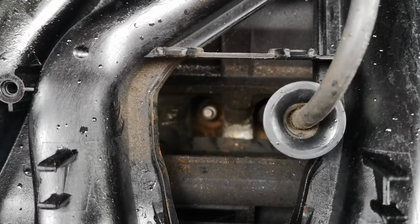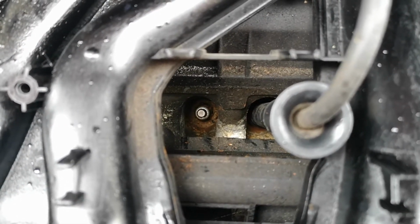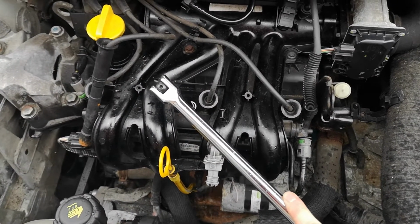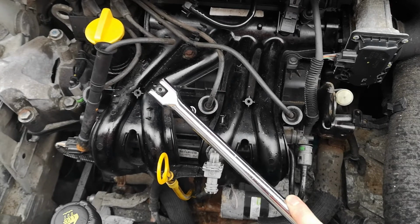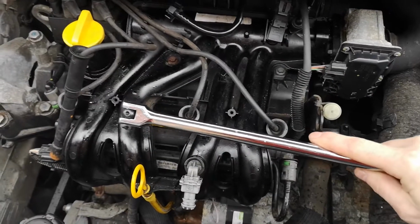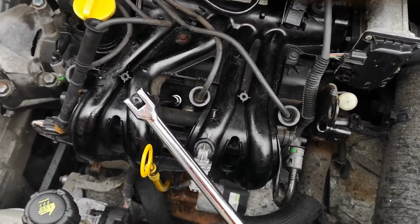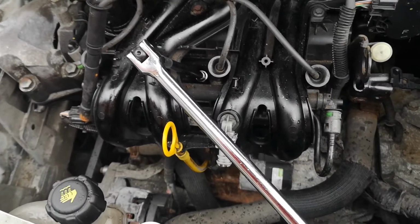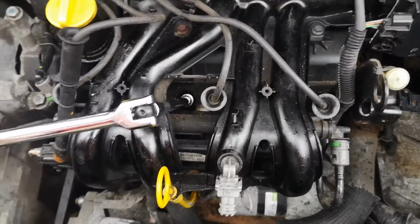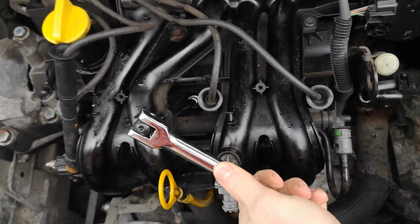Not a nice new one down here. Let's try and get that out. Nice big long breaker bar to try and get some purchase on this. So it had some penetrating fluid in there. Trying to do this one-handed without doing that. This might be a pain. That was in fact a pain. It took a lot of effort, but now we're cooking. Might change to the slightly smaller one.